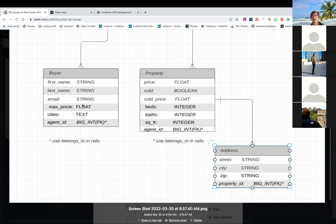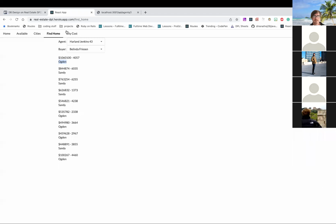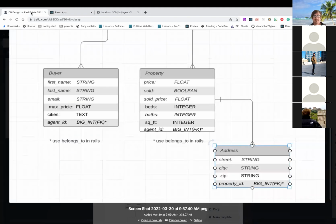So there's quite a bit. It seems simple just looking at this. I just want the price, square footage, and city. Those are just three things. But how to get that right set is maybe a little more challenging. Questions on this?